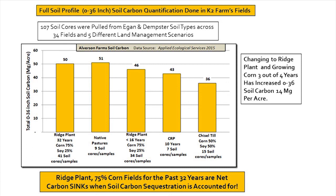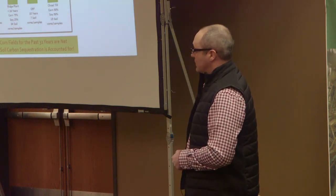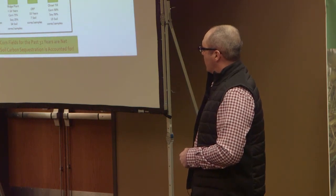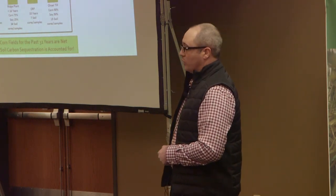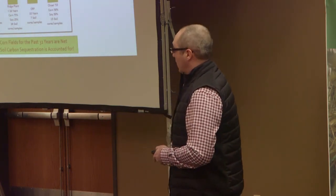What was remarkable here is that in the 0 to 36 inch soil profile, our organic matter levels and soil carbon had actually built up to within 1 megagram of the native pasture in organic matter levels. So over that 3 feet, we'd nearly achieved the organic matter levels of the native prairie through that management practice. That's reductions in tillage, growing high carbon crops, and sequestering that carbon back to the soil.